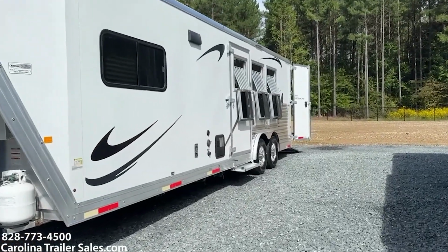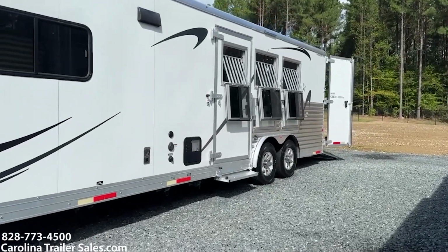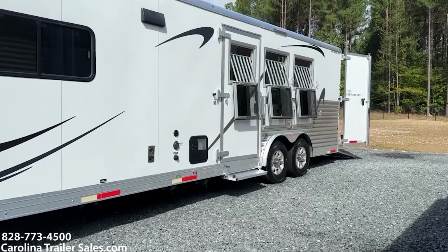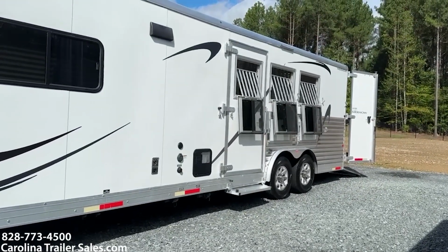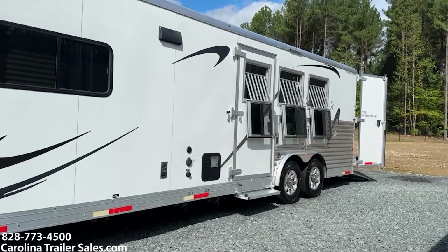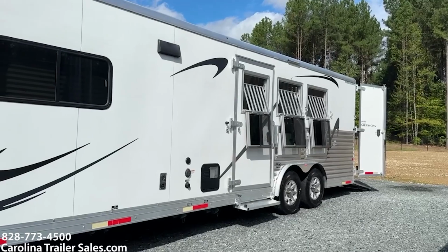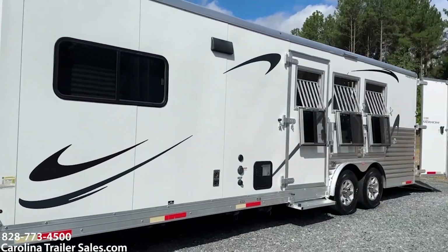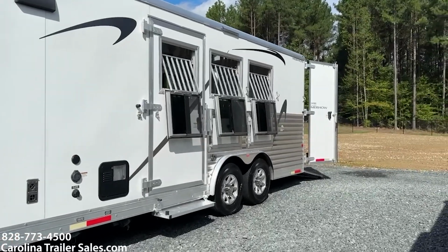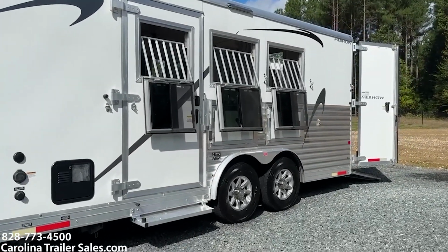It does have a flip-up step at the escape door. It's got the windows with the bars that do drop down if you needed to get in and out to the horse area. It does have 2 manger boxes. I'm not going to open those, but there are extra hooks inside there as well, so those were added. They are definitely not standard. Load light package: it's got the load lights all the way around, one on each side of the trailer and one on the rear.